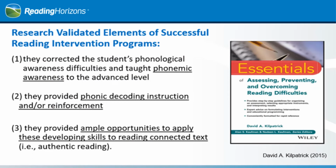More recently, Dr. David Kilpatrick, in his 2015 book on reading difficulties, identified the elements of successful reading intervention programs. The interventions that have shown effectiveness with struggling readers shared 3 elements. First, supporting the findings of the National Reading Panel, intervention must correct the student's phonological difficulties and teach phonemic awareness to the advanced level. Next, effective intervention must provide phonic decoding instruction and reinforcement. And a third element of intervention is the ample opportunities for students to connect developing skills to reading in connected text.